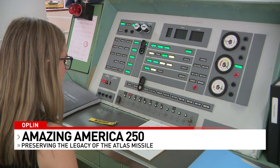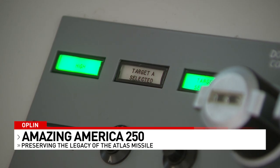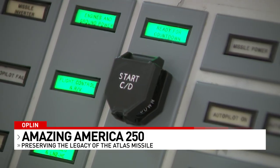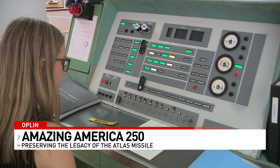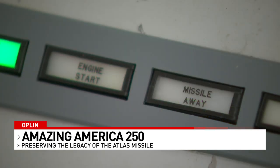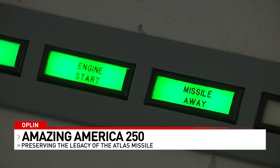I even got the chance to step behind the refurbished launch console and see how the controls would have guided each step of the launch sequence. All personnel, evacuate silo. All personnel, evacuate silo. You get down there and turn the key, and when you turn the key, these bottom series of lights would start to come on as each system functioned properly.